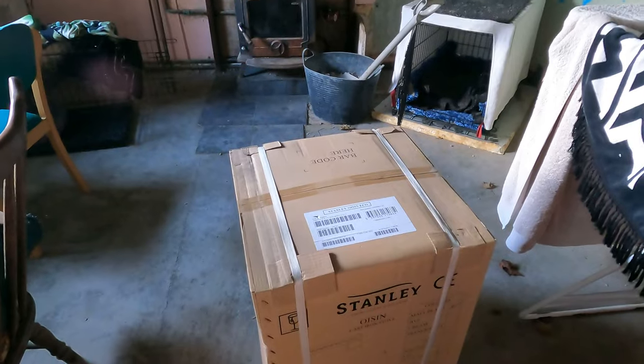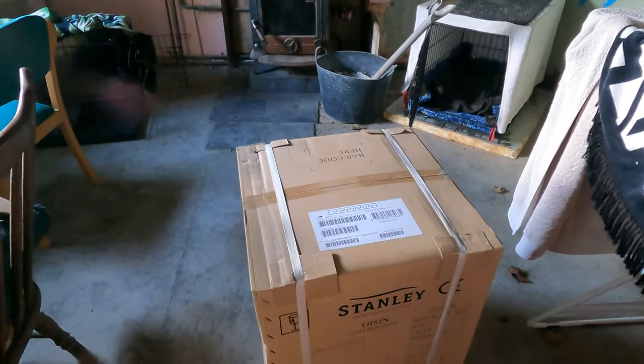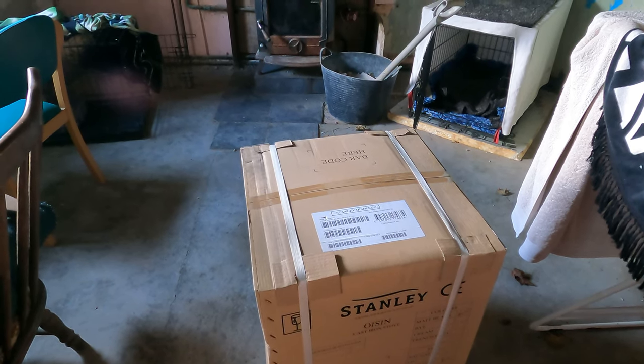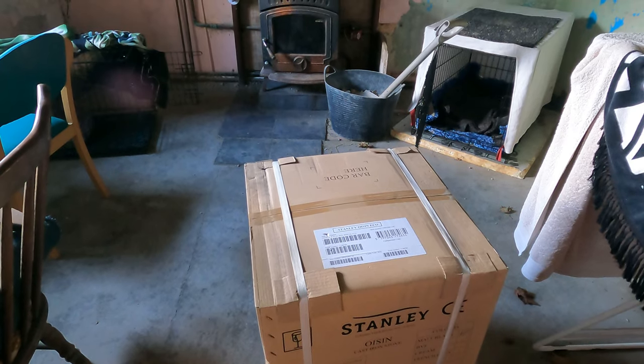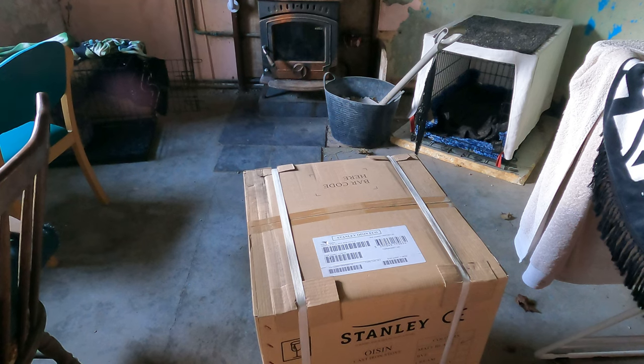It's starting to get cold here now. This stove will be nice. It'll give us a warm space. We can come in and take a break out of the caravan. This is a Stanley Oisin. I had one of these. In fact, my parents bought me one as a present last year in our last house. And it was a game changer. It was an absolutely amazing little stove.